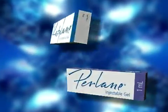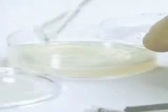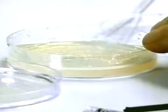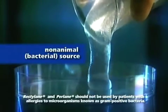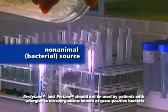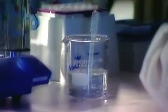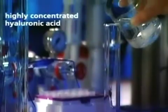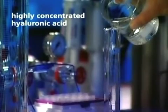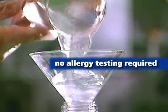If you're considering facial wrinkle correction, there are a few things you should know about Restylane and Perlane. These products do not use animals as their source of hyaluronic acid. Instead, Restylane and Perlane use a biotechnical process of bacterial fermentation as their source of hyaluronic acid. This limits any risk of animal-based disease transmission or allergic reactions. Restylane and Perlane are biocompatible with the body's own natural hyaluronic acid, and no allergy testing is required.